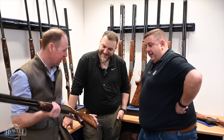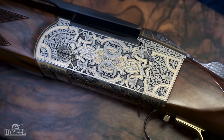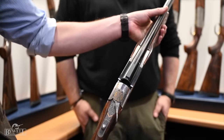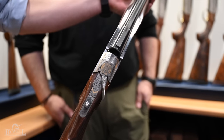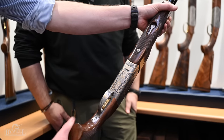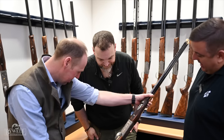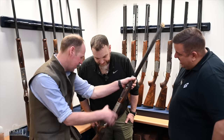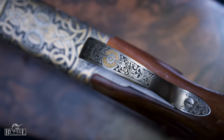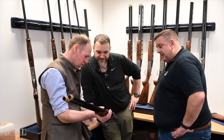Tell us about this, because this is really interesting. That's also custom engraving. It's a kind of Celtic ornament with a decent amount of gold in it. I love the text underneath, the choice of font. It's almost like a kind of Art Deco style of Celtic crossover with a bit of acanthus. It's really interesting, and there's so much different scroll. There's a lot of work.